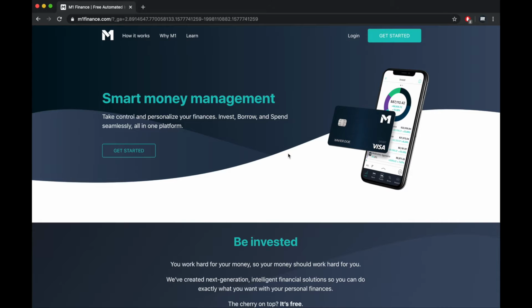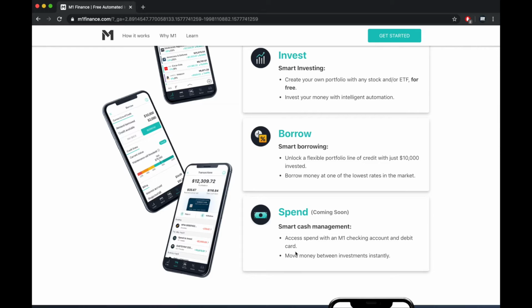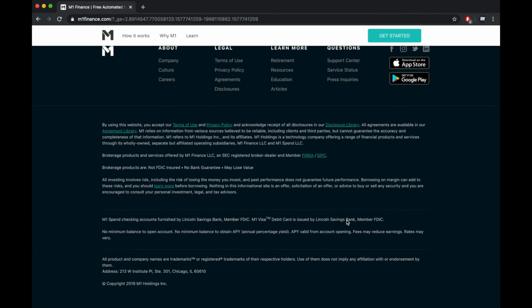Let's get started though. If we scroll down to the bottom, this is one of the most important things. They're going to give you some information about the brokerage right off the bat, all this stuff. But I think the most important stuff is all the way down here at the bottom. Right off the bat, you can see the first paragraph in the footer of their website is their terms of use and privacy policy, as well as the full disclosure.